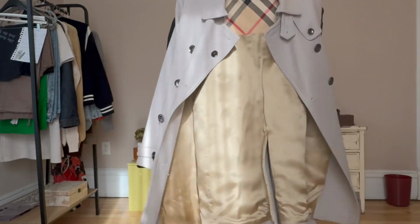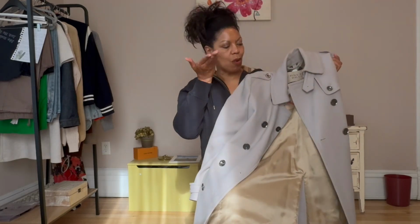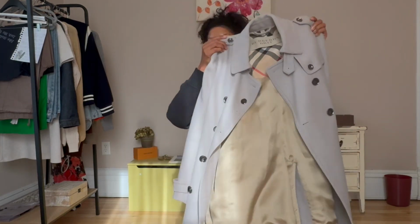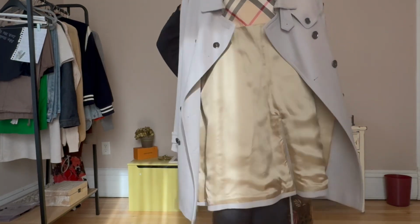Love it. Elevates your whole outfit. Just like the other trench coat, the one I showed before, the beige one, you could have on a t-shirt and some jeans, but when you throw that trench coat on, it elevates your whole vibe. You go from simple to bad bitch. Burberry trench in wool and in the shorter version.